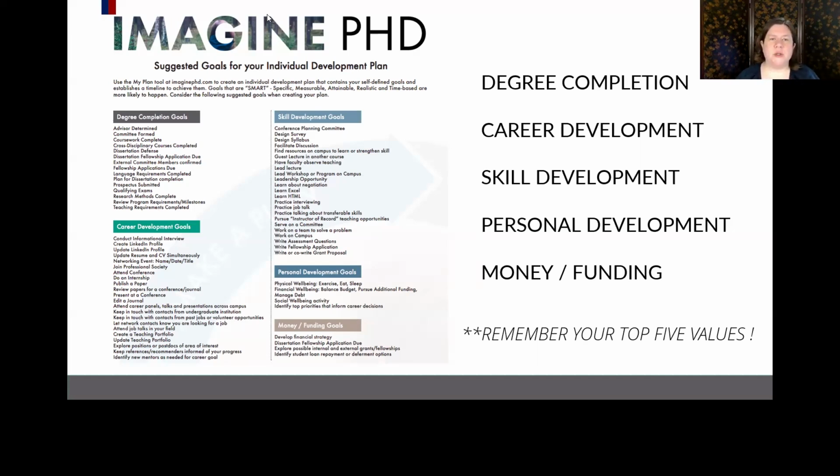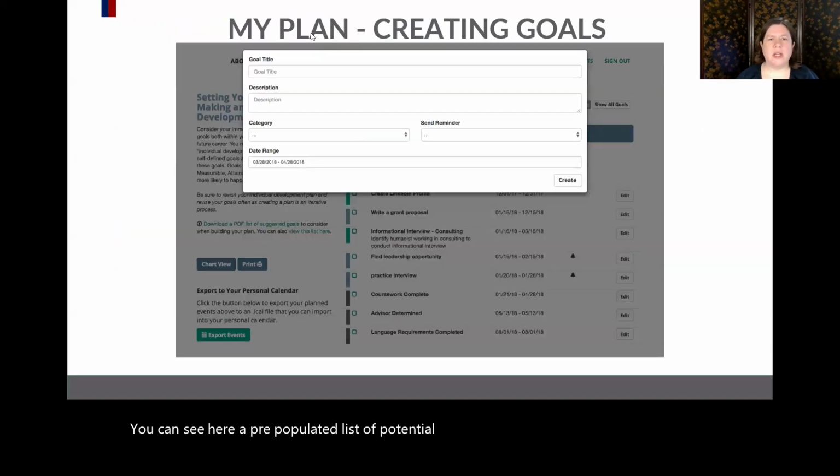So the My Plan tool basically just gives you a space to write down your goals. You can see here a pre-populated list of potential goals that you can use as inspiration, but you can also add your own. You can edit these suggested goals. You'll have the option to add your goals. You give it a title, give it a description, give it a date range.